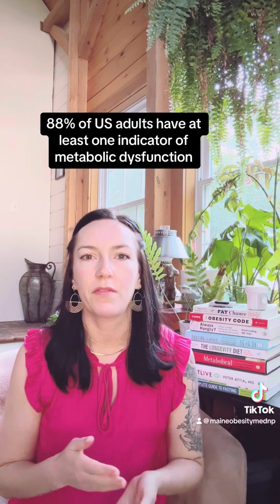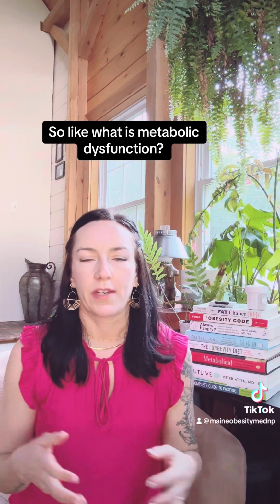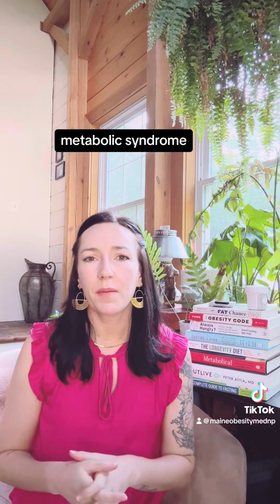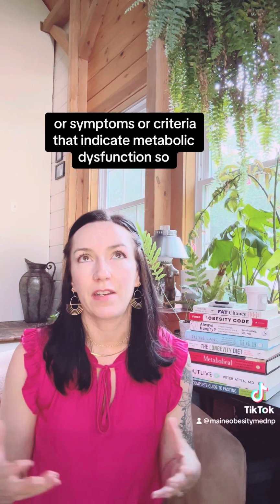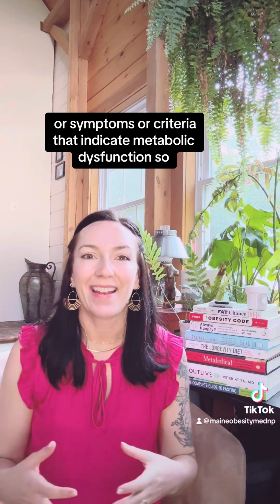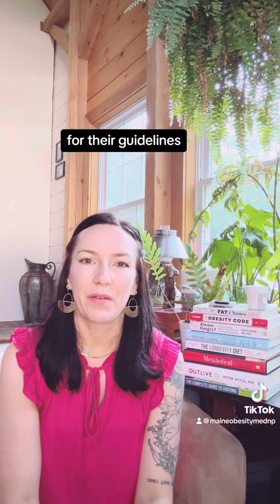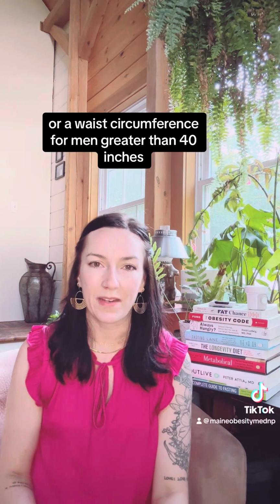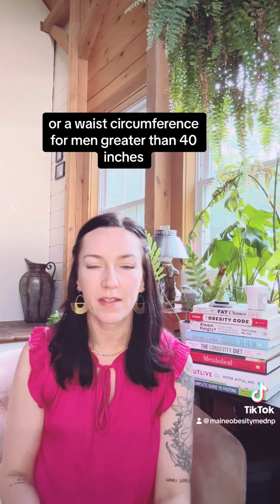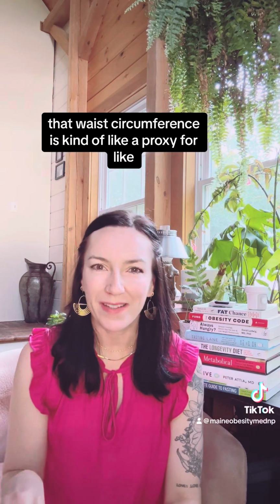And why monitor? 88% of US adults have at least one indicator of metabolic dysfunction. So what is metabolic dysfunction or metabolic syndrome? Metabolic syndrome, also known as insulin resistance syndrome, is a cluster of conditions or symptoms or criteria that indicate metabolic dysfunction. I'm going to use the American Academy of Clinical Endocrinology for their guidelines, and that would be a BMI of greater than 25, or a waist circumference for men greater than 40 inches, for women greater than 35 inches. That waist circumference is kind of a proxy for visceral fat.